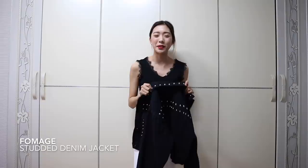Next up is another denim jacket. I bought denim jackets that had a little bit more details in them because I have so many denim jackets already, so I was like, I want to change it up and I want to put other things with the denim. And when I saw the studs, I was like, I have to buy it, and I love it.